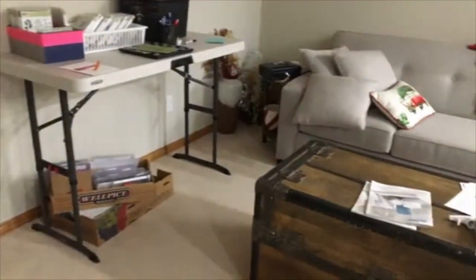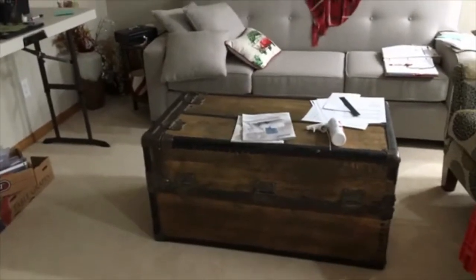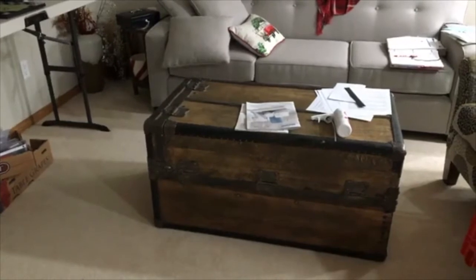I should have turned the lights on in here. Here's an old trunk that our son found at a garage sale.